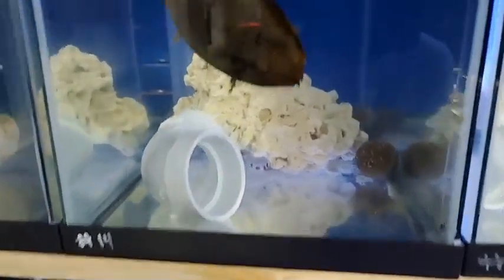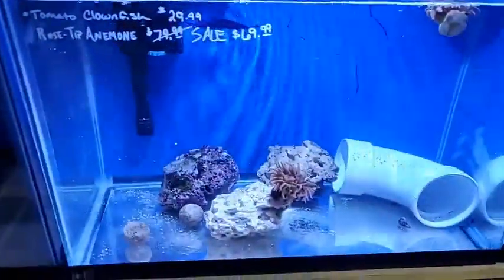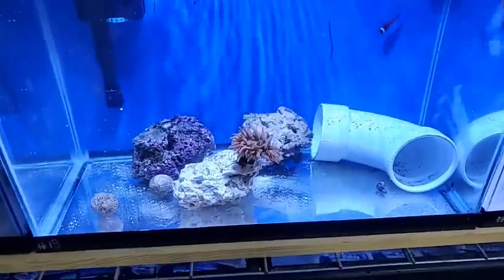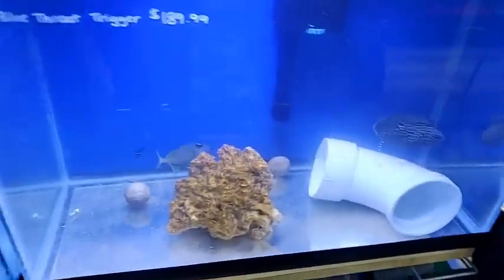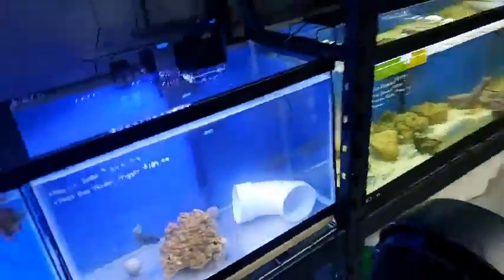Some more coral banded shrimp, and another shark egg. Another shark egg. Some rose tip anemones. These things are doing awesome. And a marine betta and a male blue throat trigger. That is it, guys. That is a tour of the store right now.